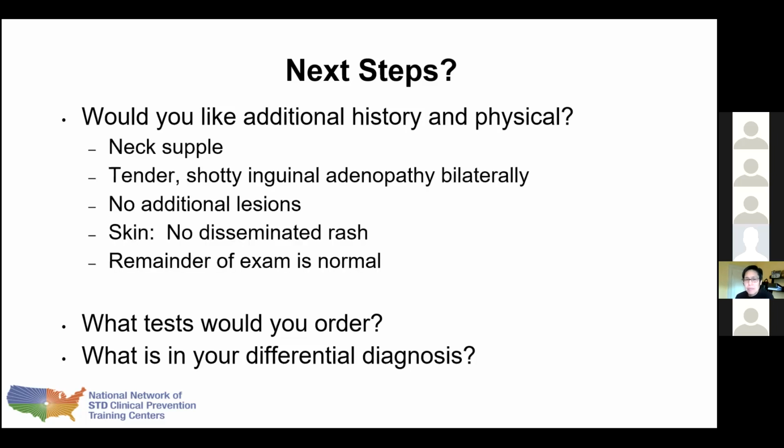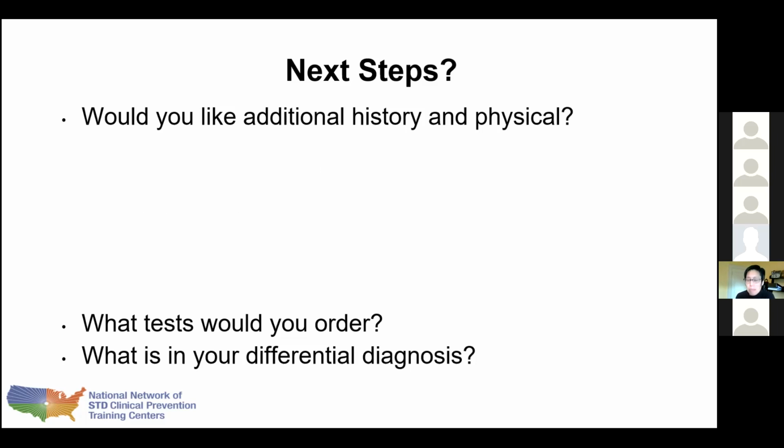Wait a second again. In the chat, we do have one more comment. Planned Parenthood, Sally says, we always do a syphilis test if there are any lesions. Yes. Okay, so even for multiple ulcers that are painful, you go ahead in that setting, knowing that the two leading diagnoses in the United States are herpes, probably herpes, but you don't want to miss syphilis. So you go ahead and send syphilis serologic testing at that point.